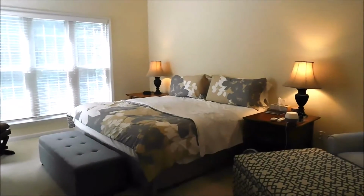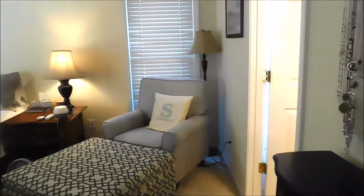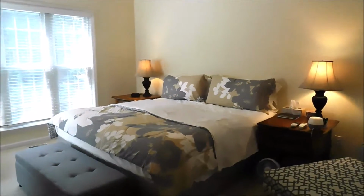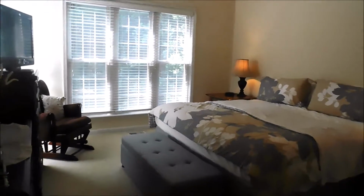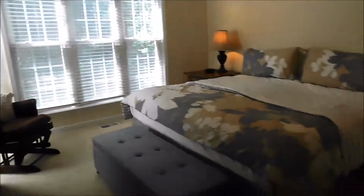So that is our master bedroom and bathroom and closet tour. Thank you so much for coming along for this little quick tour, and stay tuned because when I do some decorating in here, I will show you. I will take you along with that. And we're still working on things, obviously. I got messy cords over there and stuff. We'll get to all that.